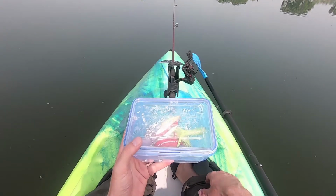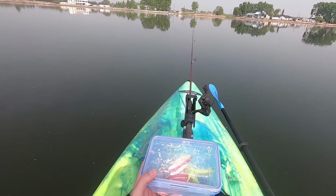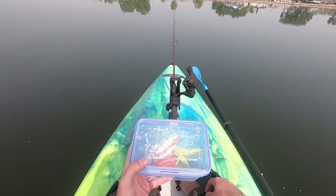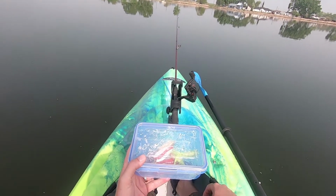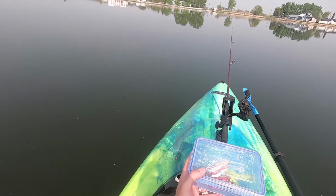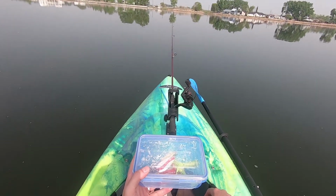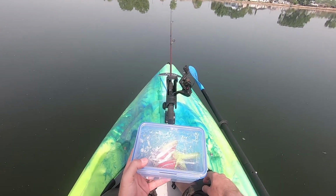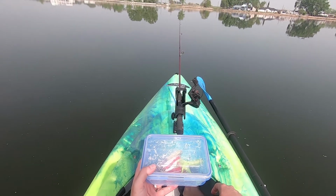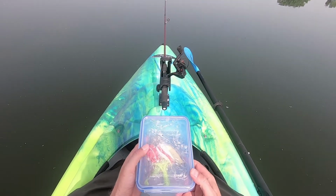Let's talk a little bit about our gear. We've picked up a number of things that we've added to our kayaks just to make it a little bit easier to fish. One of our concerns being new to kayak fishing was the inevitable outcome of probably at some point falling into the water. And so we wanted to make sure that everything we had in the boat was either able to float or could be easily recovered.